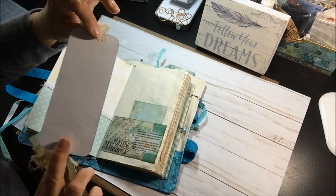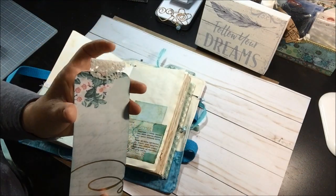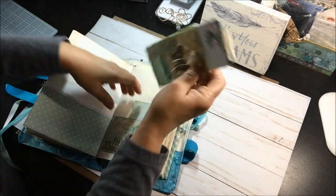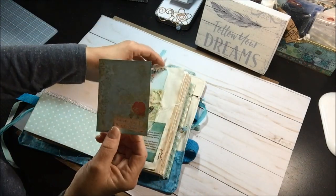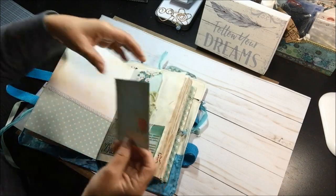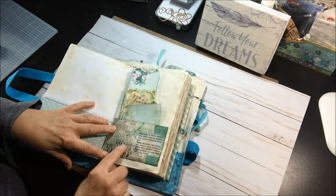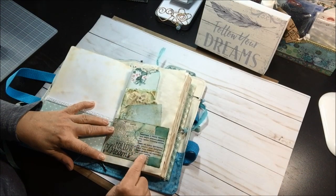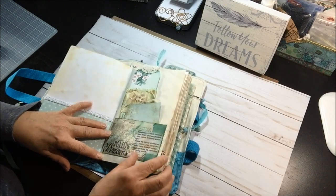Another piece of paper out of the paper pack, and a little bit of lace that I cut off of something I found at a thrift shop. And this is out of a little paper pack that I got at Hobby Lobby. I just love these. They're like little automatic journaling cards, trading cards kind of size. And this says, follow your dreams. Happiness and happy-go-lucky are here out of the thesaurus.